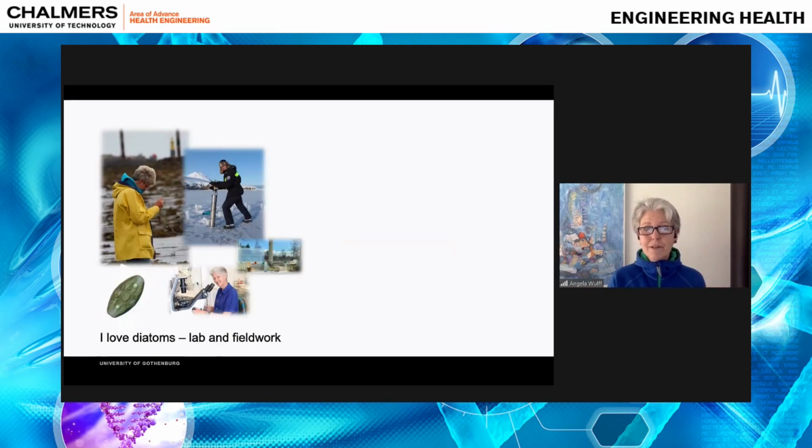I love diatoms. And I love being in the laboratory. I love doing analysis. I certainly love to be in the field. And you can actually see my window in the picture now with the corona situation. I have my own diatom lab in the window. I hate, truly, honestly, from my heart, I hate paperwork. That's not for me.